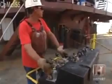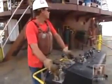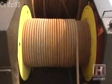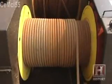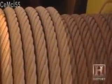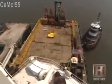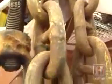Helping the operator keep the dredge in line is the dredge man. When the dredge has scooped up all it can in one section, the dredge slides down on a cable between anchored points. Unlike boats, dredges can't propel themselves. They are hauled into place by tugboats and maneuver around a site using anchors and chains.